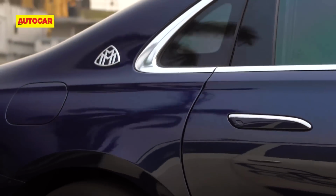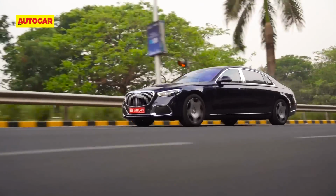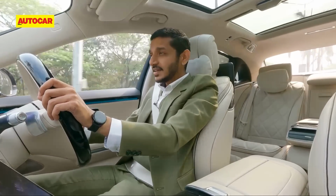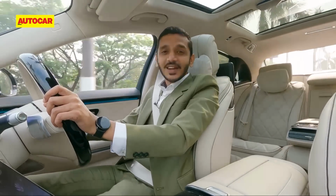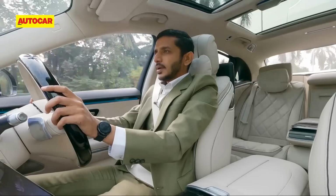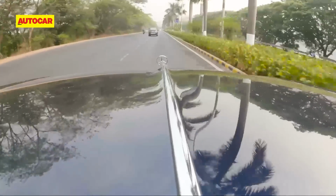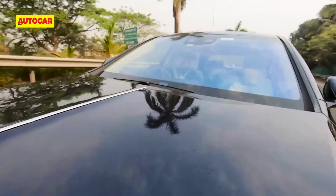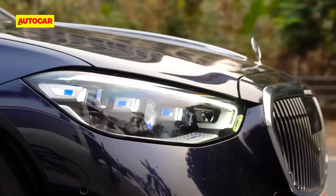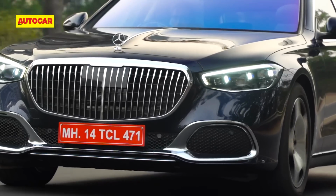But back to the tech that perhaps matters more, the stuff that works to make you more comfortable. In Maybach mode, this car will actually start in second gear just to ensure that you get off the line smoothly. How about that? It's also here from the driver's seat that you can see that this Maybach bonnet is really different from the standard S-Class. That chrome strip, it's not just stuck on, the whole bonnet is different. It's like a fin on the center of the bonnet, and it really looks classy from behind the wheel.